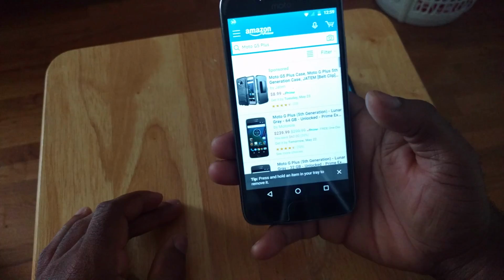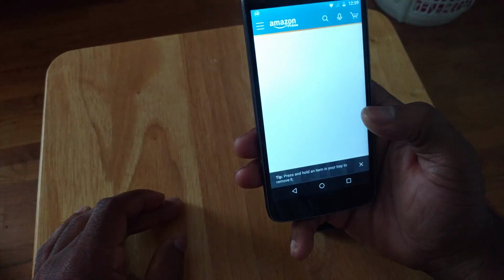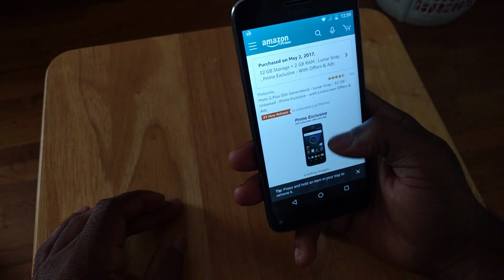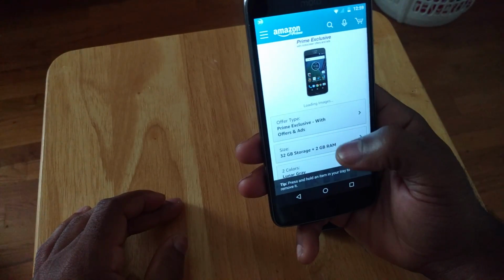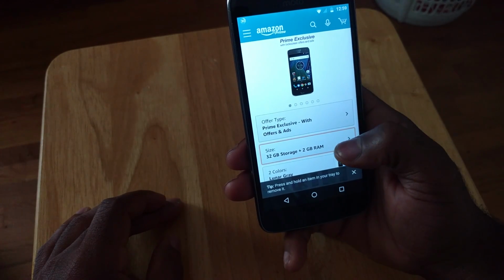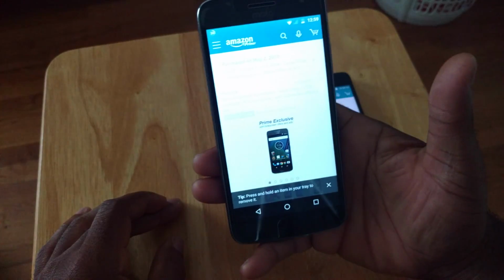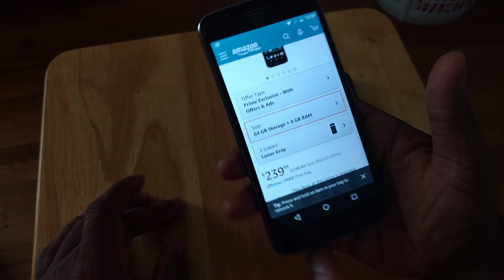Oh, I had it loaded up and it completely kicked me out. Alright, so let's go here. Let's see. I had it pulled up, but I guess because I had the screens on the devices off, it kind of wiped out some of the memory a little bit.